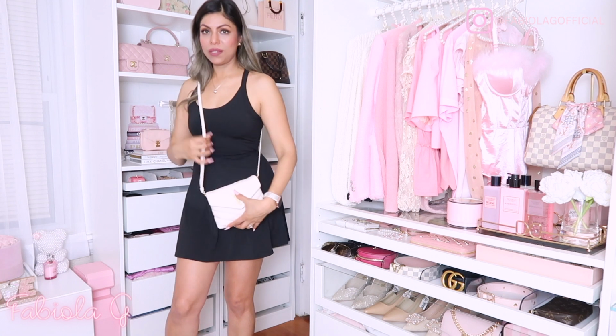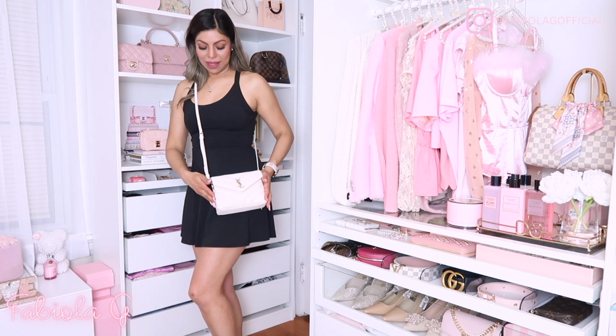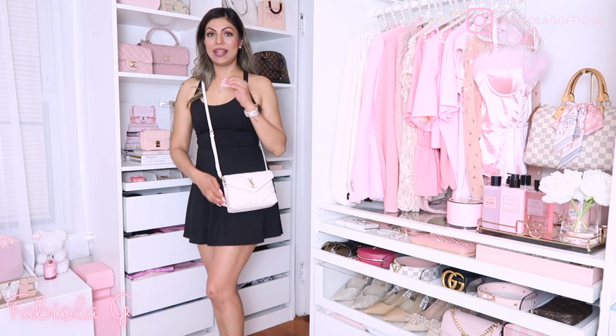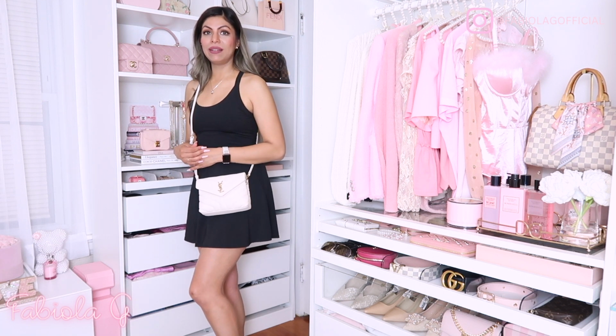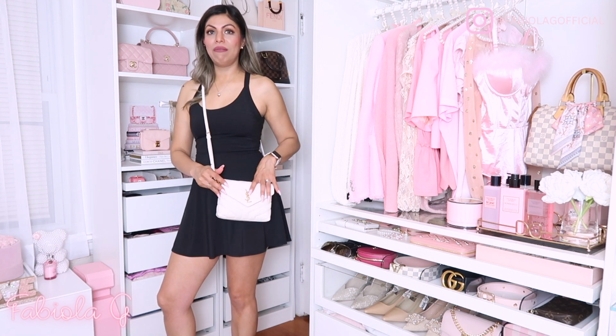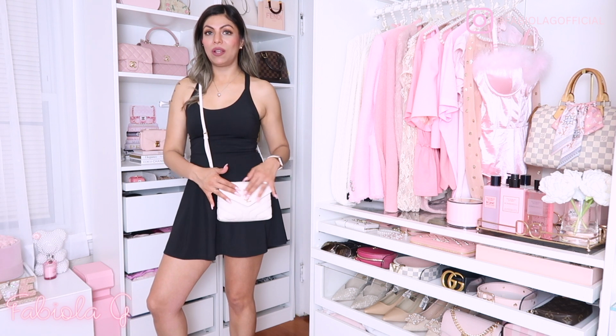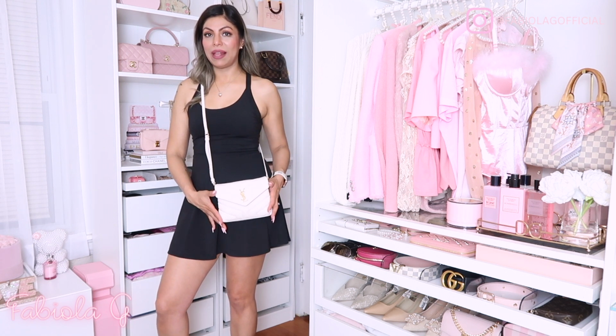And as a crossbody, it looks like this. Honestly, I think I'm going to use this like a crossbody. That's how I normally wear my bags. But I think it looks so pretty, and I just love this combination of color, this like white cream color with the gold. I think it looks very, very elegant and very pretty.